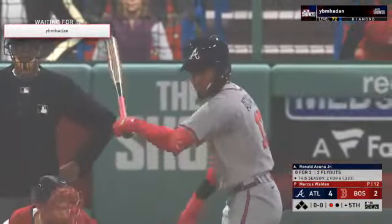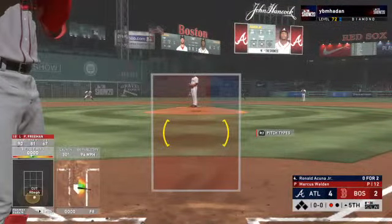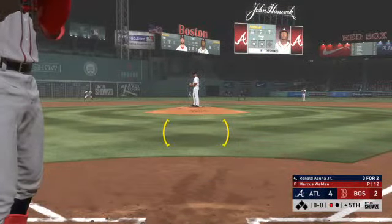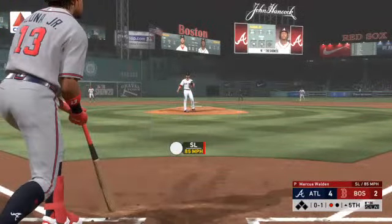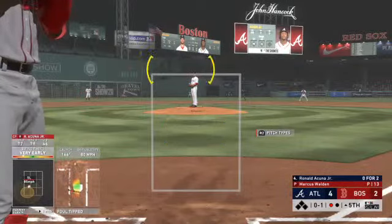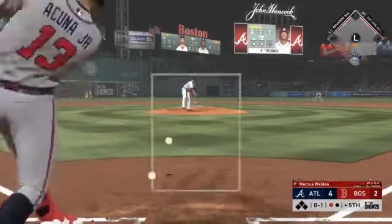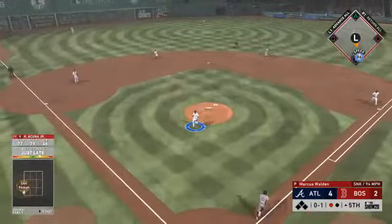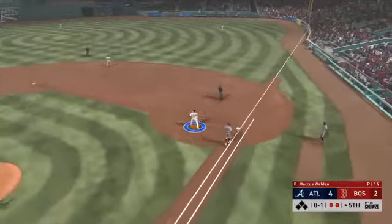Ready once again, Ronald Acuna. No hits to this point. Ready with the first pitch. Here it comes. And he fouls this one off. Broken bat as this ball's hit on the ground. Throw gets him, 2 down.